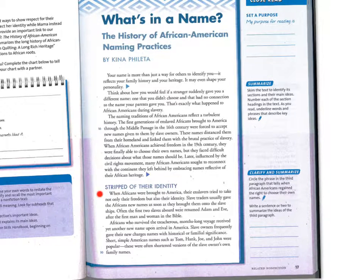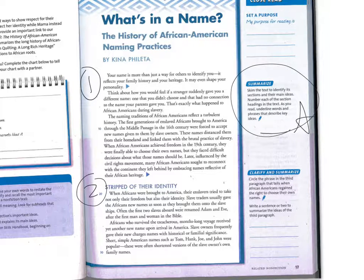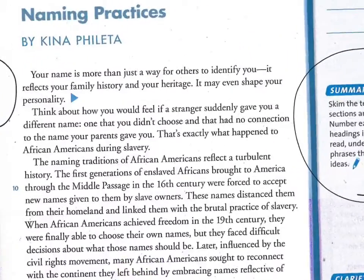Put a number next to each of the headings. So I would call this the introduction. I would call it number 1. That would be number 2. Keep going. You'll see a note right here that tells you as you read, Stripped of Their Identity, underline words and phrases that describe key ideas that relate to this. So as we read that section, everything that has to do with identity or losing identity, we would underline. Okay. Are we ready to read? Have we numbered? Great. I might leave some words out. Please fill them in.